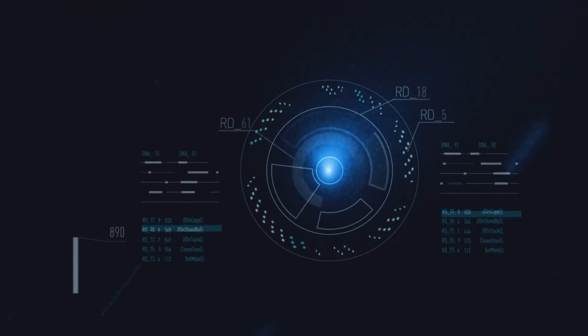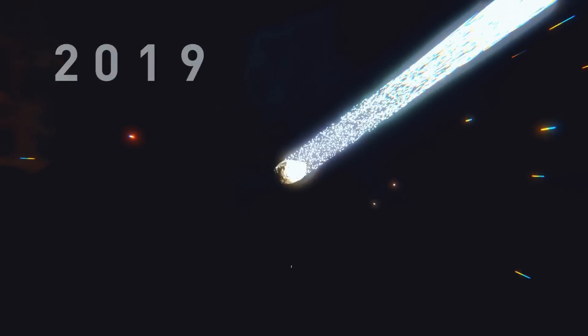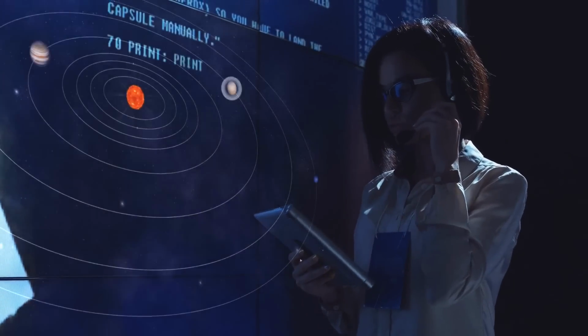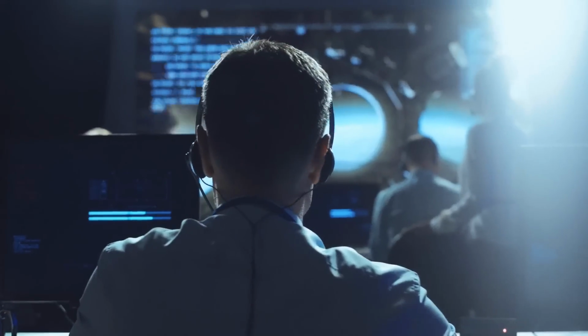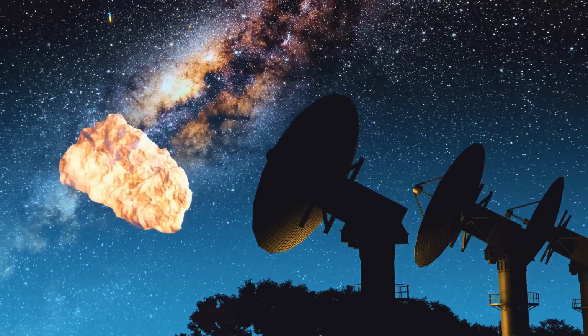Teams got the first images of Borisov in 2019. A bright white glow was surrounding it. And that was one of the first signs when scientists realized this comet wasn't from our solar system. They tried to collect as much information as possible because they remembered how quickly Oumuamua got away.